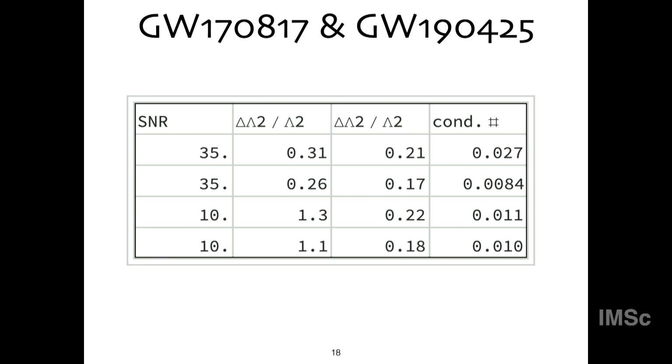And what I have included here is some sort of systematic error, in the sense that if you had not included these additional terms, what is the systematic error on the measurement of the lambda parameter, and here also it reduces once you use the full waveform.